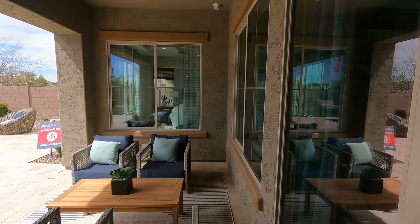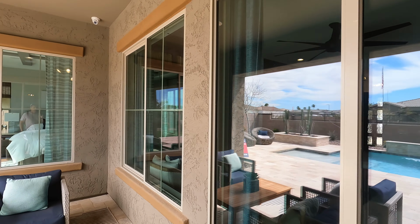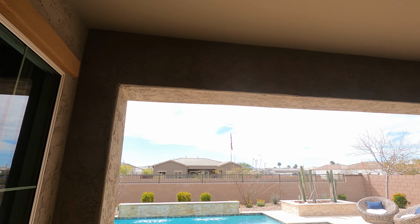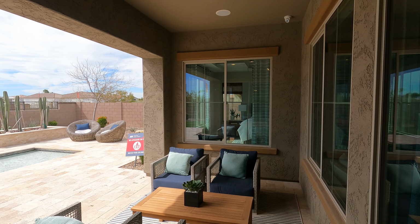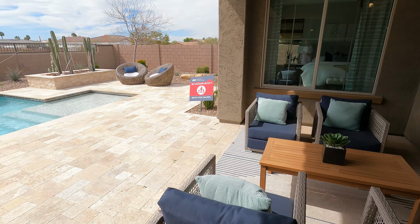So just a regular slider. A lot of times you'll see the models set up with one of those huge sliders, but this is just your standard everyday sliding glass door. But good size cover under here. I would say you're probably about 20 feet by 10 feet extended out from the house. So room for chairs and a table, whatever you want back here.